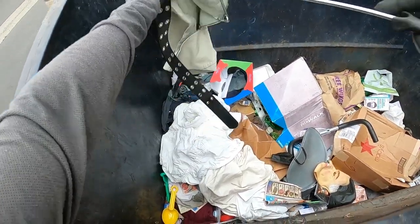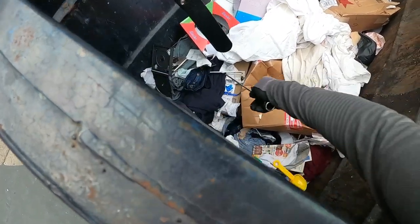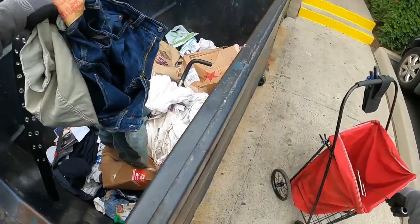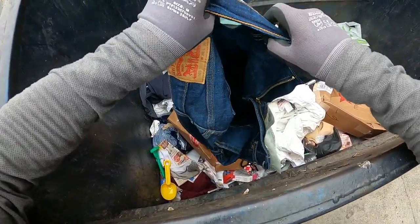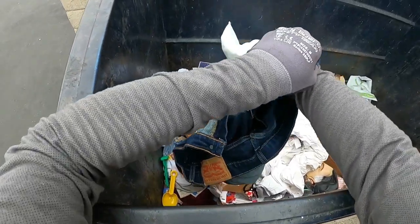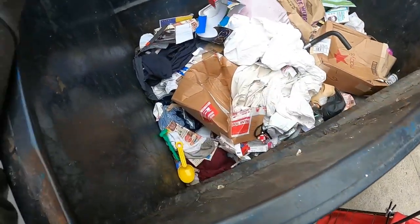And back for more. And someone has mentioned in the comments before, check the pockets, and that is a good tip because there's been so many times that we find money or jewelry in the pockets. Also with the bags too.